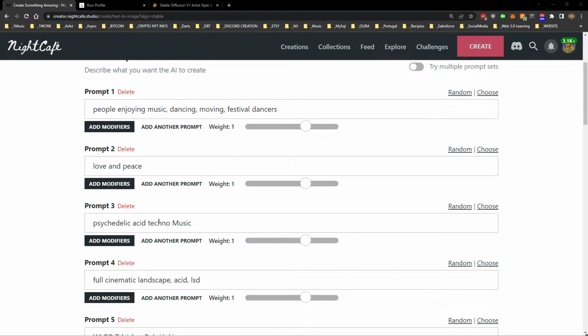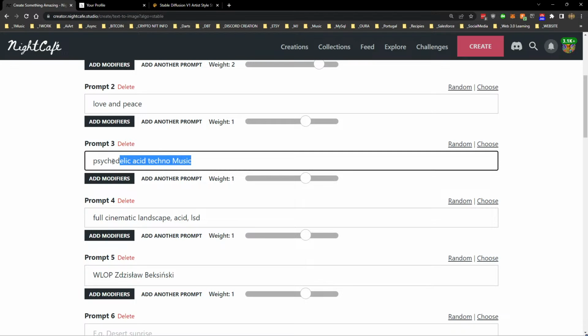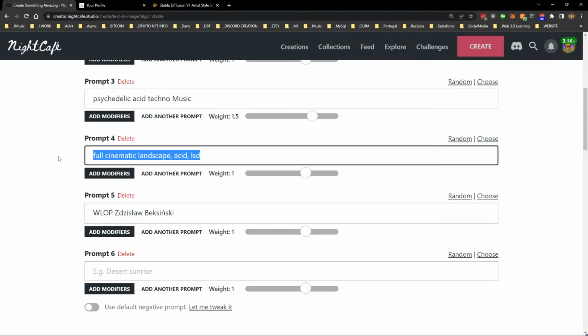But getting back to this, I prefer having this sort of control, because I can now go, right, okay, that's my main subject, so I'm going to pop that up to 2. Do I want love and peace to be in it? Yeah, and 1's enough. Do I want it to show psychedelic, acid, techno music? Yeah, I do, and I want that to be quite prevalent as well. So I'll pop that up to about 1.5. I'll leave that because that's the kind of landscape I'm looking for. I want it to be a cinematic type deal.